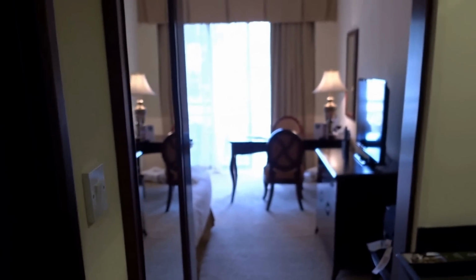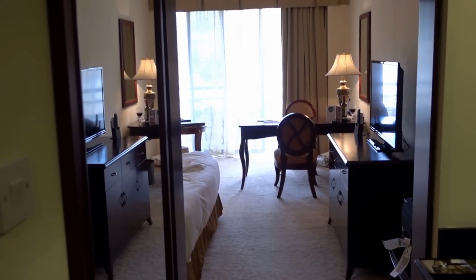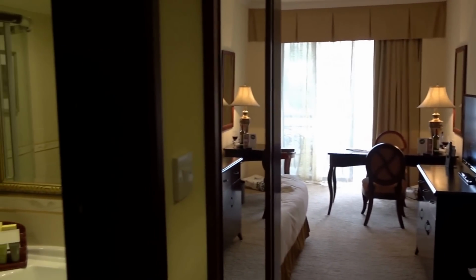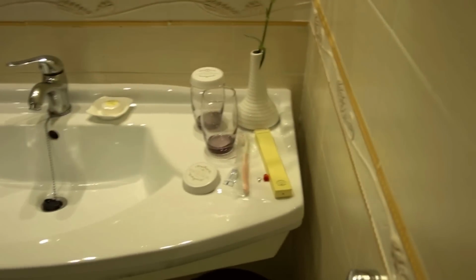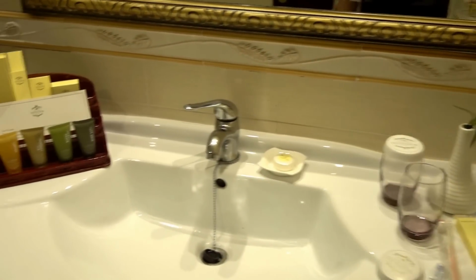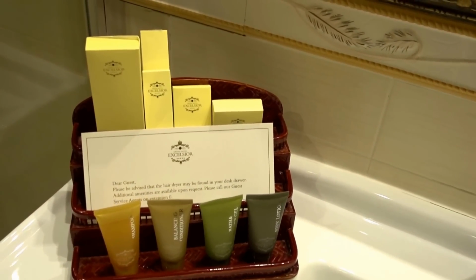This is the Grand Hotel Excelsior, Valletta, Malta, and this is a deluxe room, 1049. Let's start with the bathroom. It's pretty nice that they had a shaving kit.